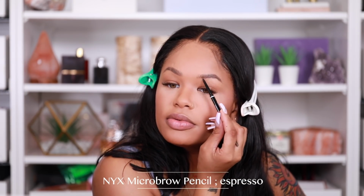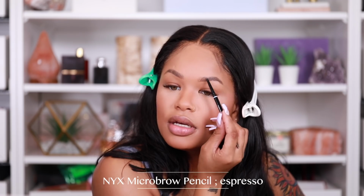So yeah. So I'm filling my brows in with this NYX brow pencil. I'm trying to debate if I want to go in with the cream too. I don't know how intense I want my brows today. I have no idea. Let's see.